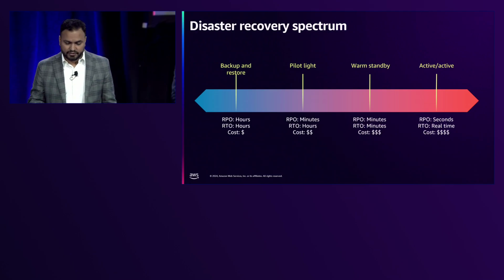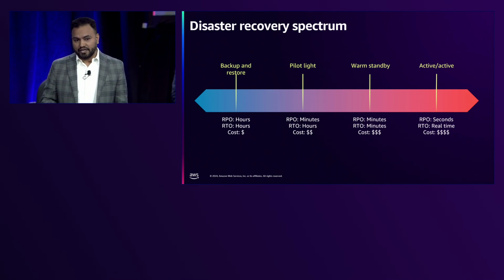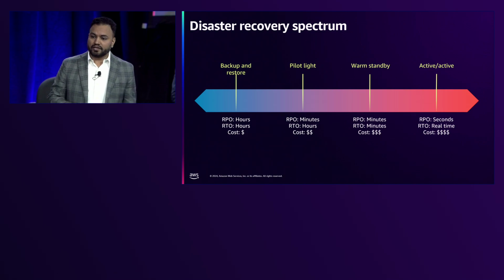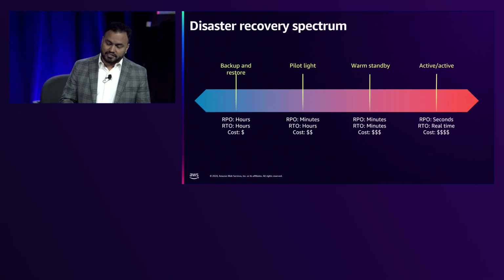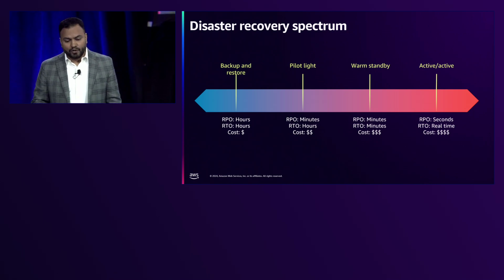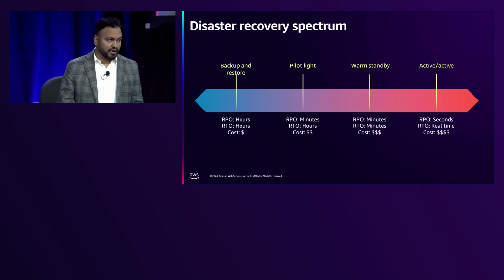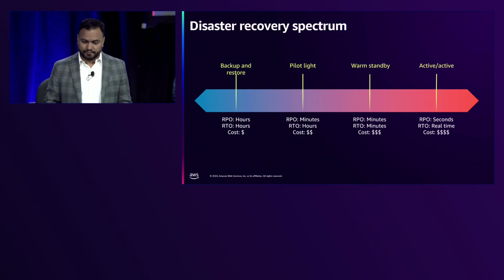and RTO of hours. For the warm standby, you do the continuous replication of the data, and the application servers are running. However, they are not running in a fully scaled up mode. Again, which is why it has RPO and RTO of minutes. Now the fourth strategy, which is active, has an RPO of seconds and RTO of near real time. And this is when you're serving your workloads from multiple regions of AWS. The traffic is being actively served from multiple regions.